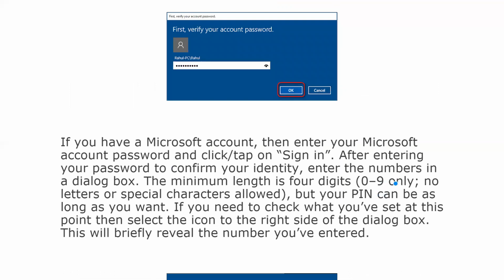After entering your password, confirm your identity, enter the number in the dialog box. The minimum length is 4 digits, but your PIN can be as long as you want. If you need to check what you've set, select the icon to the right. That's the icon right here. That will briefly show what the password is.